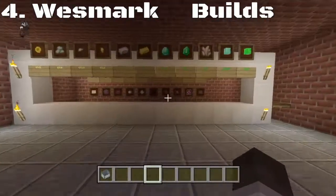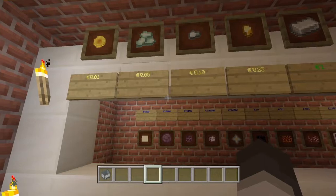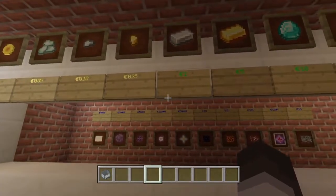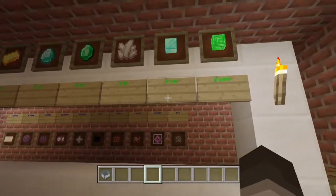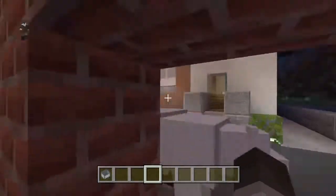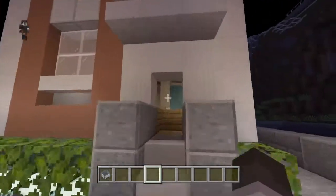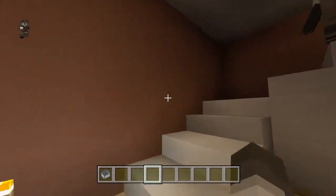Number 4, the Westmark builds. Things I made. I love looking at it because I have this little national bank going on here. You see all the currencies from $1,000 to $1 billion. Actually, 1 cent to $1 billion. My bad. There's a polar bear randomly. It's a cold country. And across the street's a little apartment building filled with a bunch of donkeys.